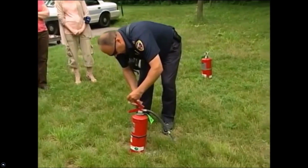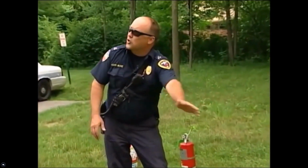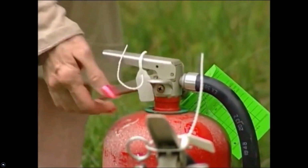Stop. The deal is you got to get that base of the fire. You got to go low, and it's just a slow sweep, okay? Just low. The flames really aren't what's the damage. It's down at the fuel. Okay. It made us steamy. Well, there you go.